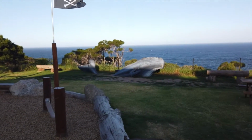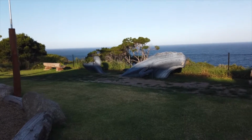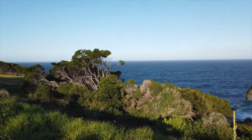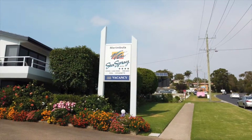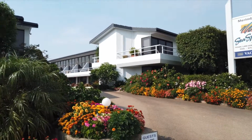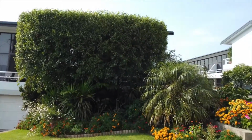Tathra is whale watching country, and I don't think we'll see any today, except for this one, which has been planted in the dirt. Like all the views around here, the coastline is simply spectacular and really beautiful to view. This is the Merimbula Sea Spray where we stayed. Very comfortable, lovely people, and out the back you can see the rosellas at this time of the day.